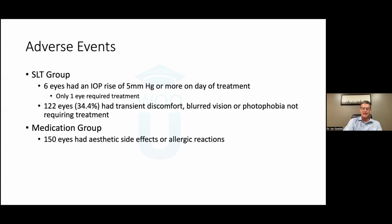So anyhow, the side effects, no IOP rise, only 6 of the 1,200 and something eyes had an IOP elevation after SLT. And from that, they determined that the 2-week or 3-week follow-up, just to make sure they haven't had an IOP spike, might be an over-recommendation. I certainly keep my patients in the office for about an hour.